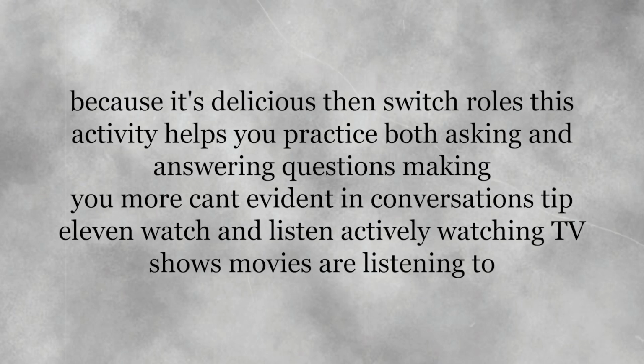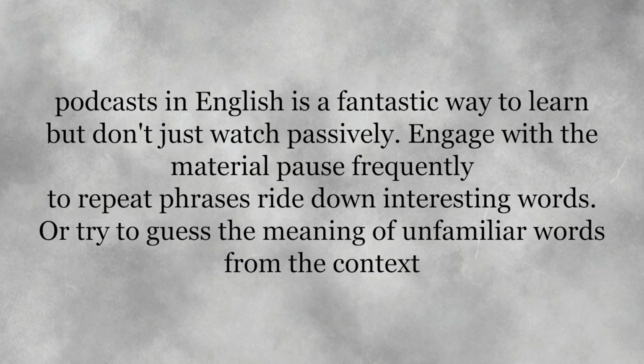Tip 11. Watch and listen actively. Watching TV shows, movies, or listening to podcasts in English is a fantastic way to learn. But don't just watch passively.